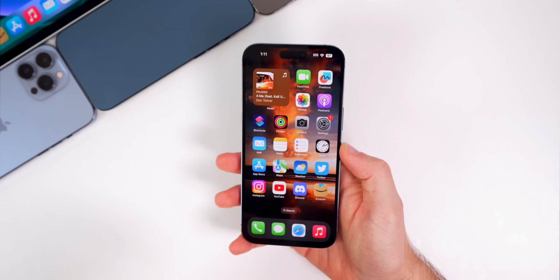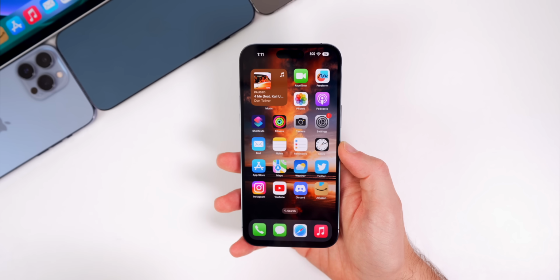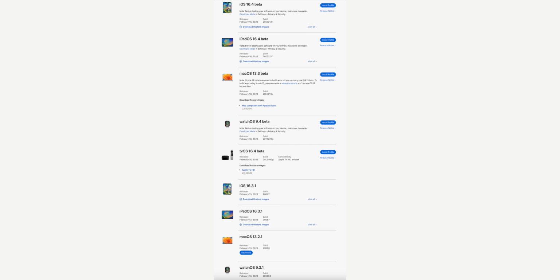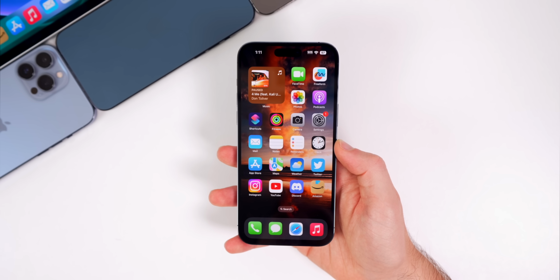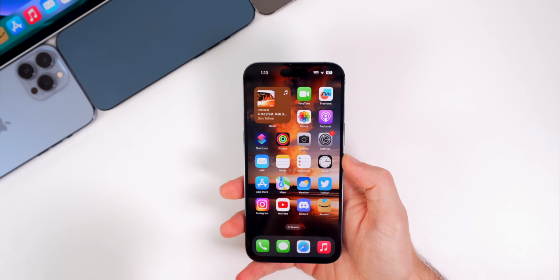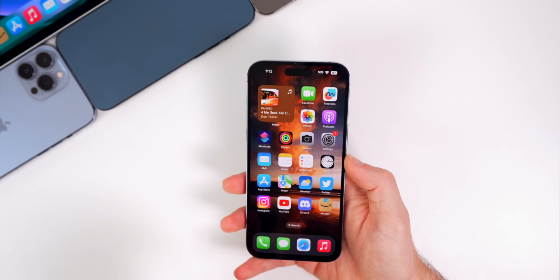Alright, so as far as updates go this week, we got quite a few. We got iOS 16.3.1 as a public release on Monday, and then we got 16.4 Beta 1 for beta testers on Thursday. Of course, along with updates to watchOS, tvOS, macOS, and HomePodOS as well. And even the MagSafe 3 cable got a firmware update this week. So it was a very busy week in terms of software releases, no matter if you're on the beta program or not. All right, so let's first talk about iOS 16.4 because this first beta really surprised me, but it also has me worried that it might be the end for a lot of users.